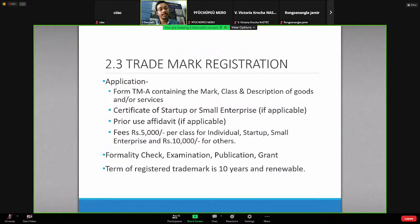Then it will be examined by the examiner and published in the trademark journal. If anyone has any opposition, they can oppose it within a period of 3 months, extendable up to 1 month more. After that, if there is no problem, then the trademark certificate will be issued. Along with the certificate will contain your logo or your trademark and the goods where it will be used. From that day, you have 10 years for the trademark.